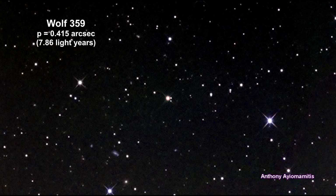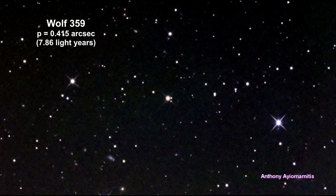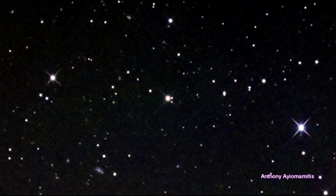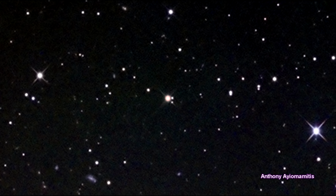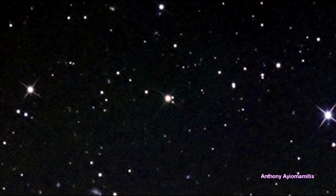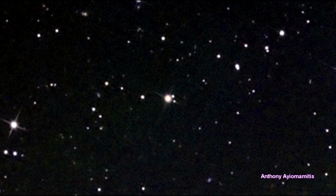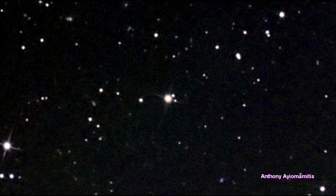Getting back to nearby stars, here's Wolf 359. It is another dim red star. In fact, it's one of the least luminous stars known. Star Trek fans might recognize Wolf 359 as the scene of a great battle between the Federation and the Borg.